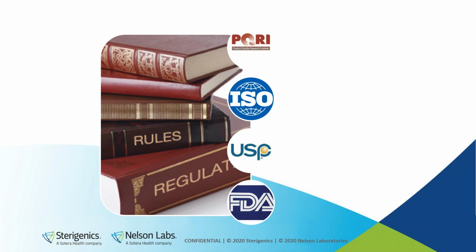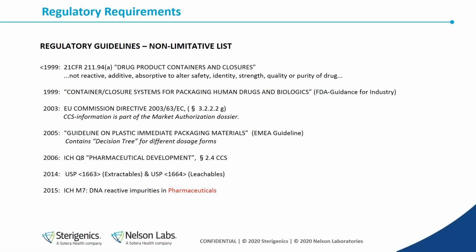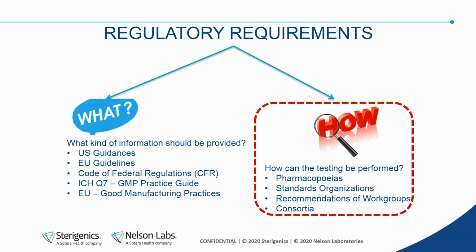So if we browse through the guidances for E&L, we see that there are actually two types of documents. You have, on the one hand side, guidances and guidelines that will tell you what you have to do. But more useful, I would say, are the ones that are more descriptive in nature. The pharmacopoeias, the standard organizations, recommendation workgroups, consortia, they provide quite comprehensive information that will help you to set up the E&L study in a way that authorities expect it for you to do.